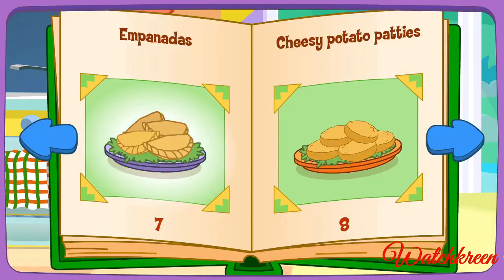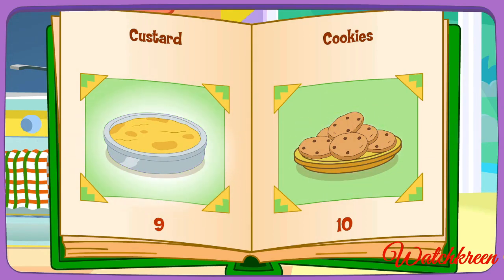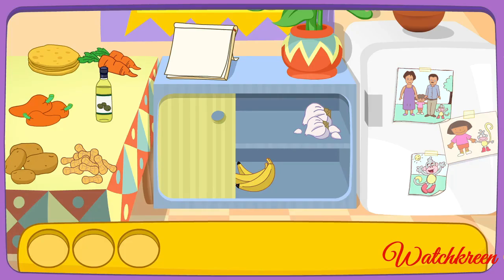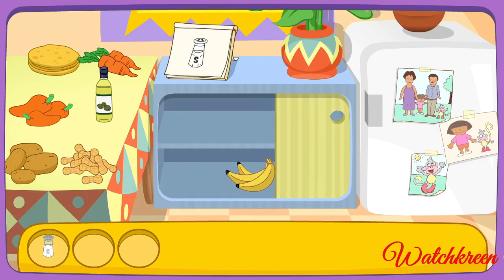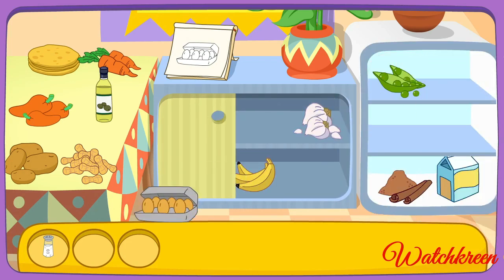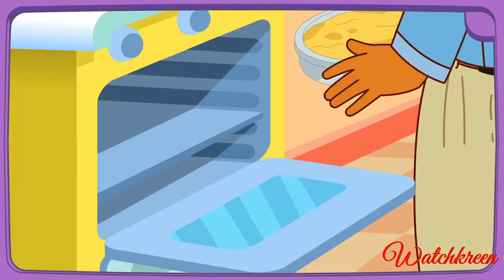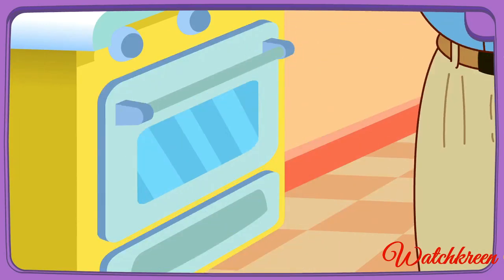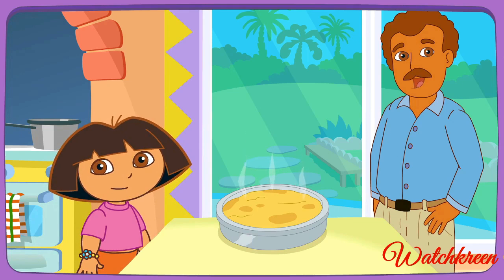Play again! Empanadas! That looks delicious! Do you see these ingredients? Let's find another one. Eggs. Yay! Milk. There it is. You did it. You found all the ingredients. Yay! Poppy's baking it in the oven. Wow, you're a really good cook. Thanks for helping. Excelente.